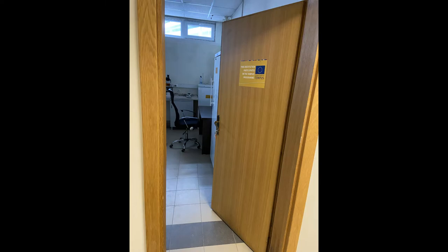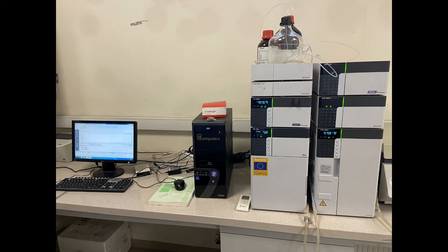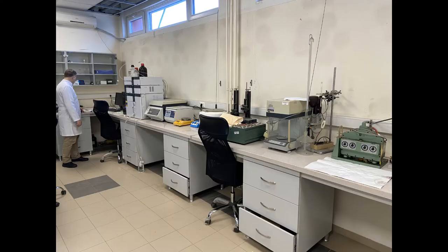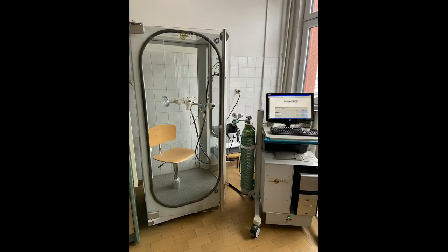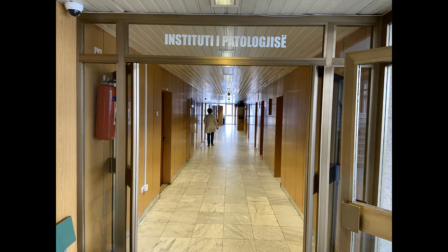The pharmacology research unit. The most important equipments are the high-pressure liquid chromatography for measurement of drug and substance concentrations, a spectrophotometer analyzer for photometric measurement of samples, a blood gas analyzer for determination of electrolytes and gases in blood samples, and different equipments and consumables for sample preparation in the pharmacology lab. The animal facility storage unit. The sample storage unit, refrigerators and freezers. The respiratory research unit for measurement of respiratory functions. The additional laboratory facility.